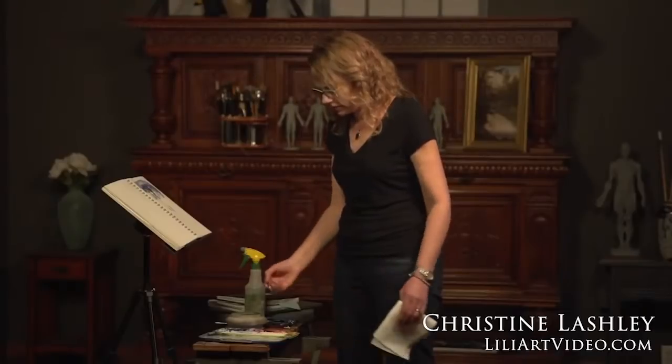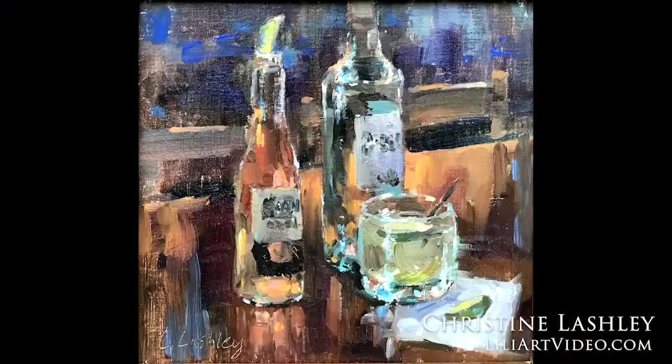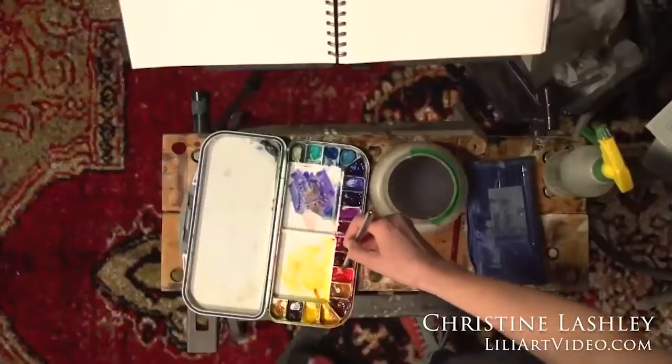How do I get this feeling of the flare of a light, maybe the sparkle on a rim of a glass if you're doing a still life? I want to set up, again, the hierarchy that these bright highlights, we can't go any brighter. This is the brightest bright. Same thing when you're working with oil. Your brightest bright is going to be titanium white or whatever white you happen to be using.